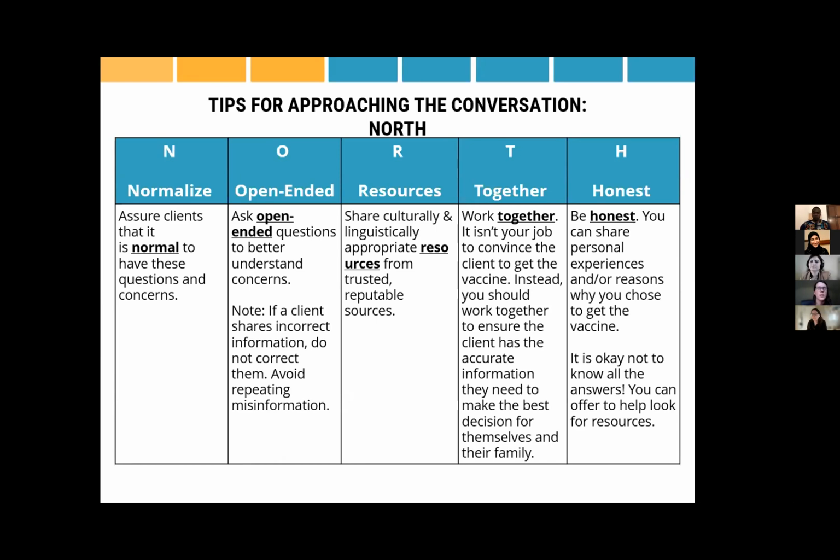And you can emphasize this many times in many different ways, that it's ultimately up to them to make the informed decision for themselves, and that they should feel safe bringing their questions to you so you can work together to go through what their concerns are.